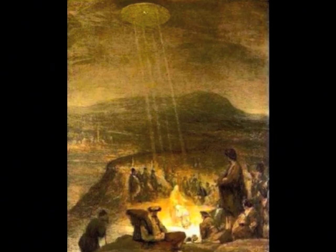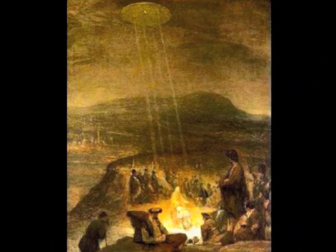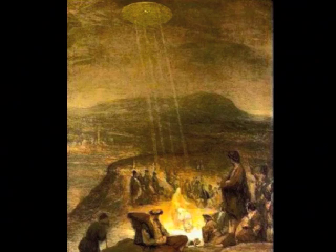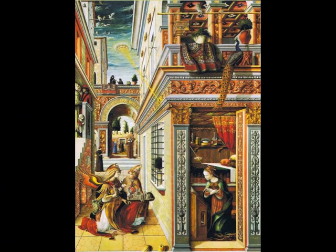Here is the Baptism of Christ. It is in the Fitzwilliam Museum in Cambridge, England. As you can see, something that looks like a flying saucer is illuminating the scene. All right. And this one has something similar as well.